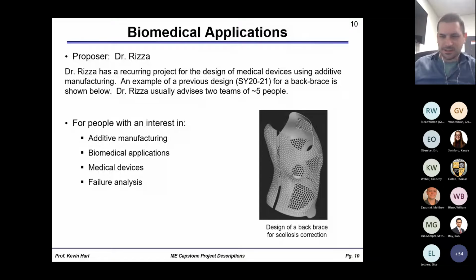Okay. Dr. Rizza every year has groups of students that work on biomedical applications. So biomedical is pretty big with Dr. Rizza. He teaches a class on medical devices. And so year after year, he proposes a design group to build and construct a brace of some kind or a prosthetic or an orthotic, something of that nature every year. In the past, you see an image here of something that was designed.